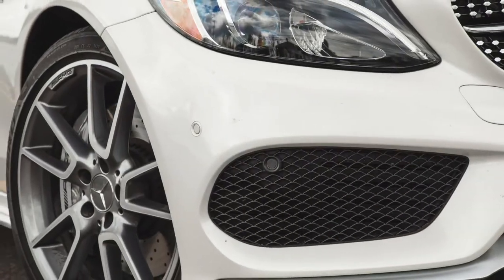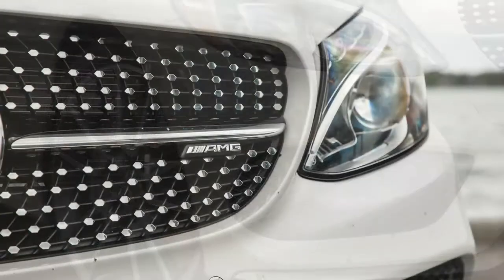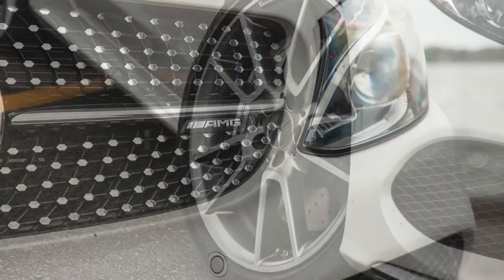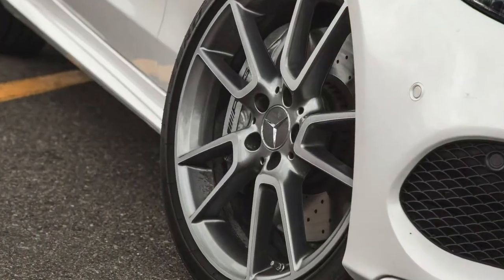Test results: acceleration. Mercedes-AMG C43 sedan. Test results: acceleration. Mercedes-AMG C43 coupe and cabriolet.